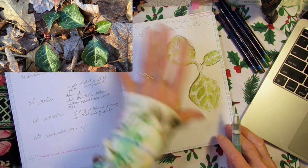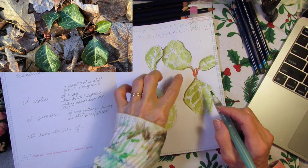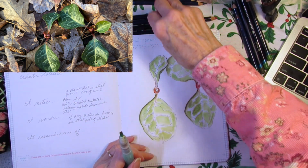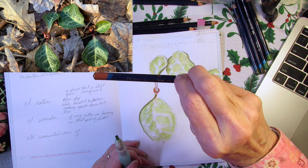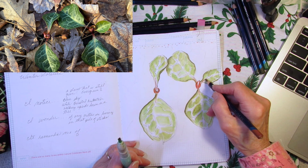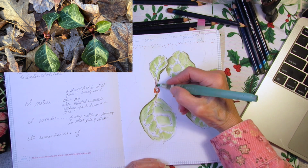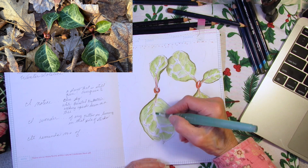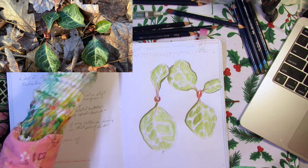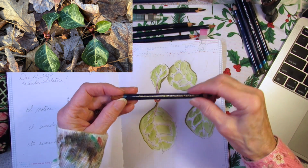All right, I'm going to let this dry and just put some more color on it. I put a little bit of red in the center and a little bit of baked earth, which is a brown, looks like a reddish brown. And pulled the color out towards the stems. So just wet the brush and then pull the color out like that. And let's see, what colors do I have? Oh, it's the baked earth.